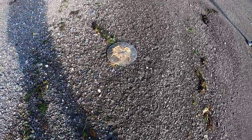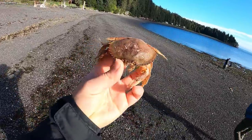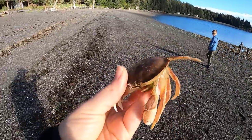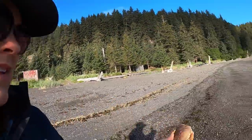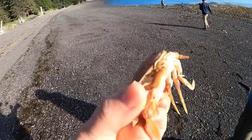Oh, here is a jellyfish that washed up on the beach. That's a big one. I also just found this crab shell, which at first when we started coming here, I used to think, oh man, that's a dead crab. But then I was taught that, well, no, there's nothing in it.